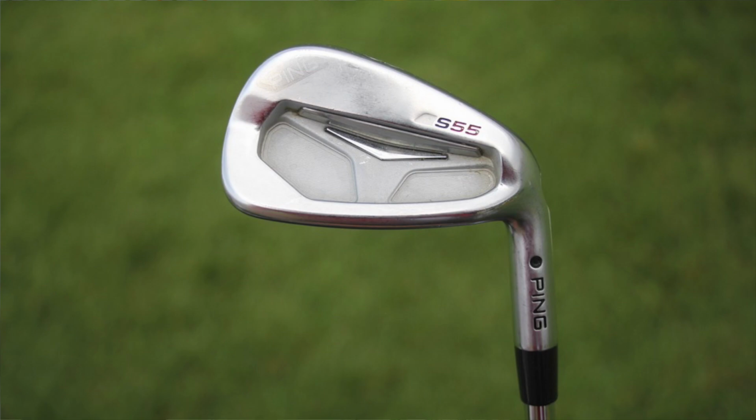Now, when you look at the S series, it is definitely geared towards the better player. It's a very compact shape, thin top line, reduced offset, and had a much more blade look from the traditional larger Ping irons.